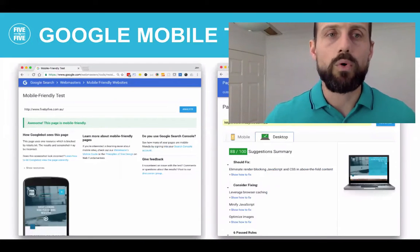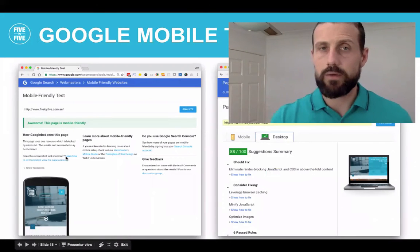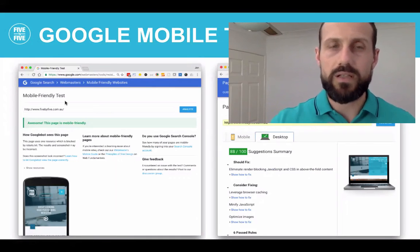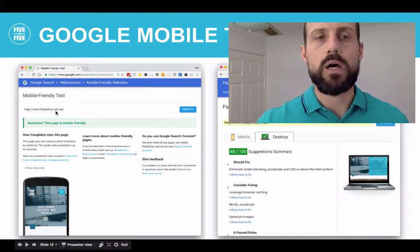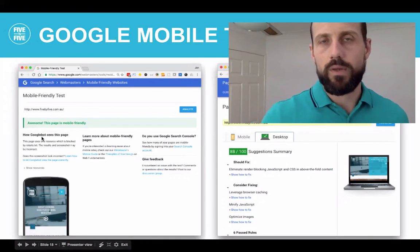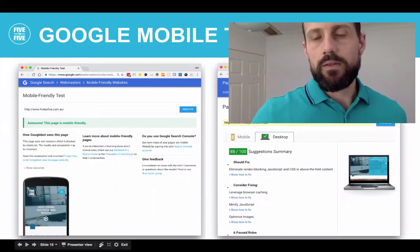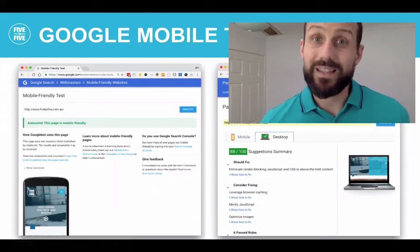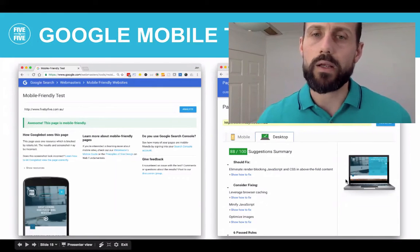Google is putting more and more emphasis on this. They provide lots of free tools, so I encourage everyone to go through to the mobile friendly test. If you go to Google and just type in mobile friendly test, this site will come up. You can analyze your existing site, and you can actually see whether Google will give you the tick or the cross. And then secondly, they've got another tool called the Page Speed Insights, and that gives you a score out of 100 in terms of how your site ranks.